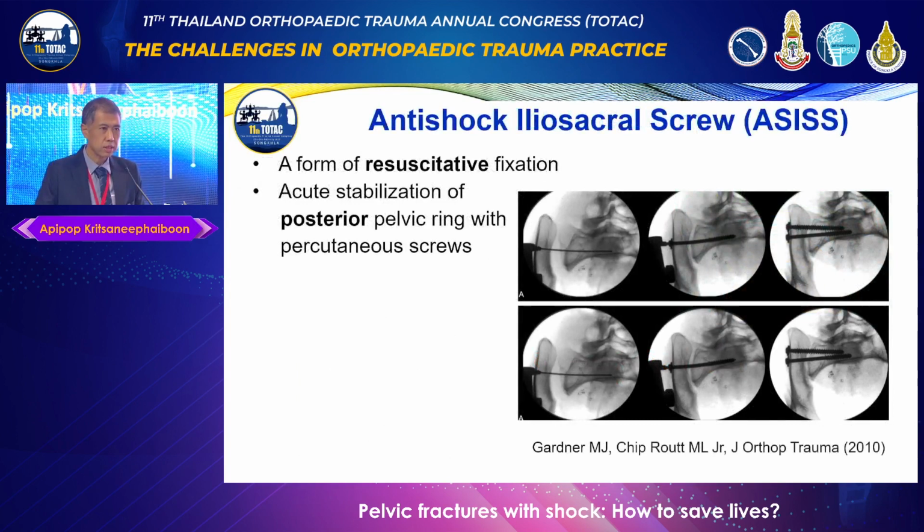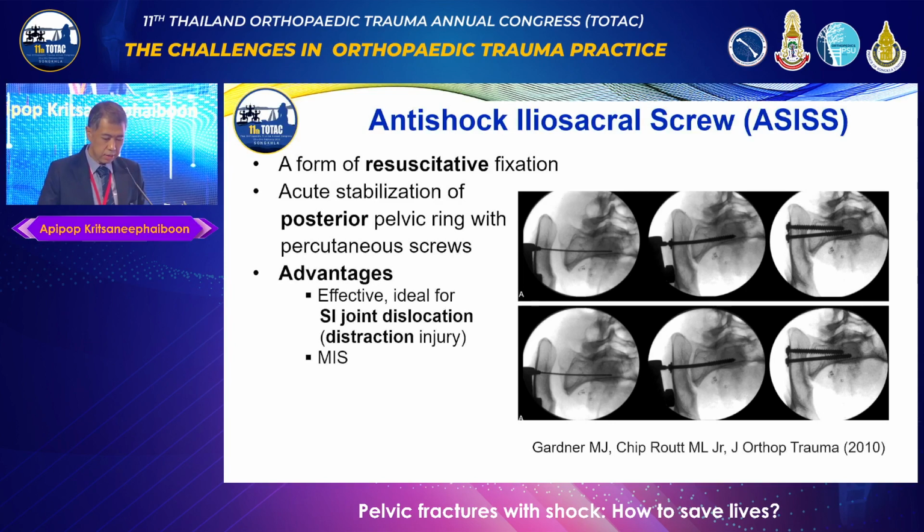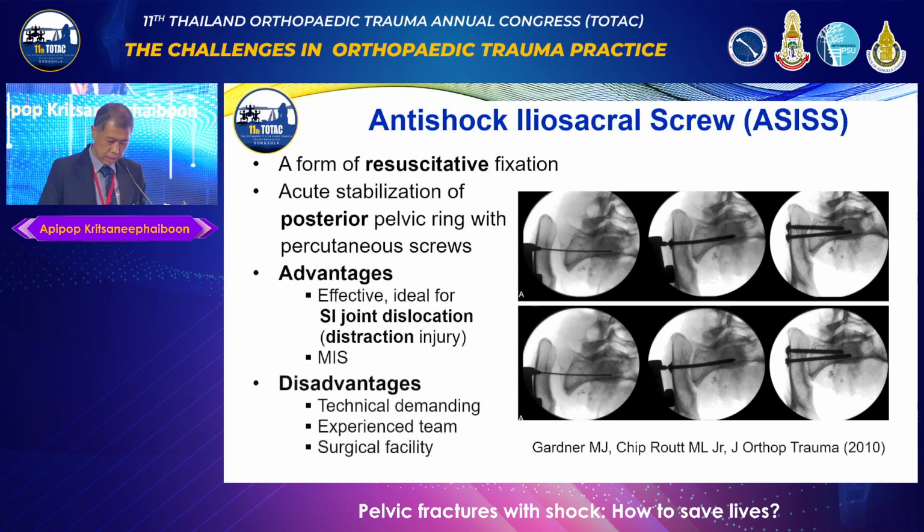What about this one? The anti-shock screw is a form of resuscitative screw. And this is acute stabilization at the SI joint or posterior stabilization with percutaneous screw fixation. And this is ideal for the dislocation injury like SI joint widening. However, this technique is technically demanding and you need an experienced team and also a lot of facilities in your hospital.